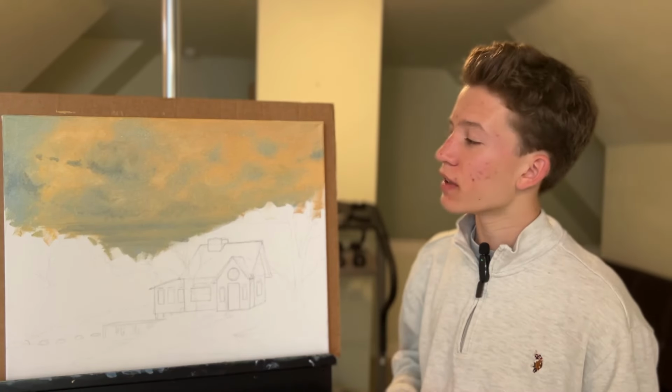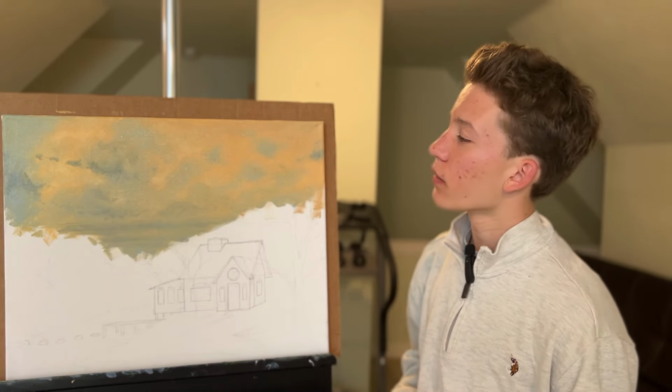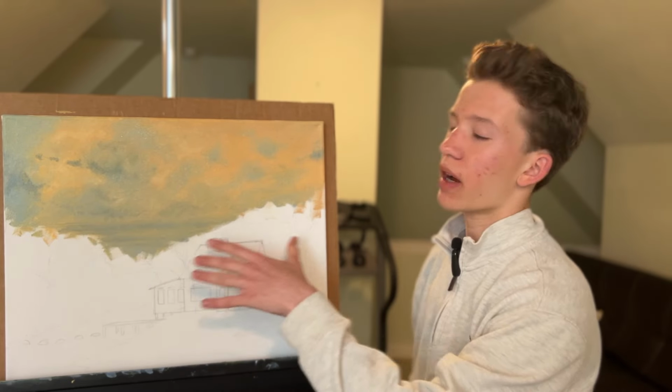And notice how, since this is an evening autumn scene, I've kept the sky and clouds pretty dark to suggest evening time, and I've kept them warm so they will match well with all the red and oranges that I'm going to put in the foreground inside the trees.